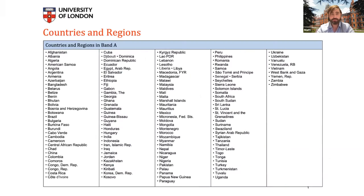Next slide, please. Once again, I'll just leave this up 2 seconds whilst everyone can scan through it. These are the band A countries. So if you're on this list, that means you'd be paying the 9,000.